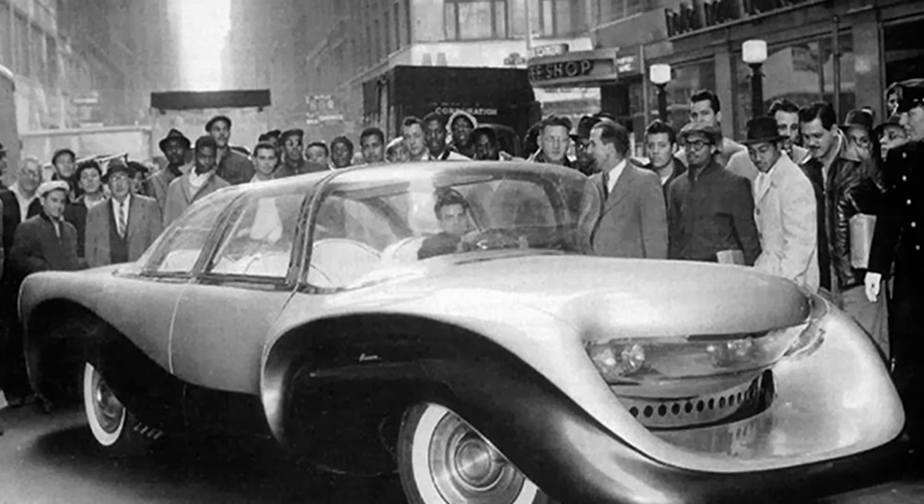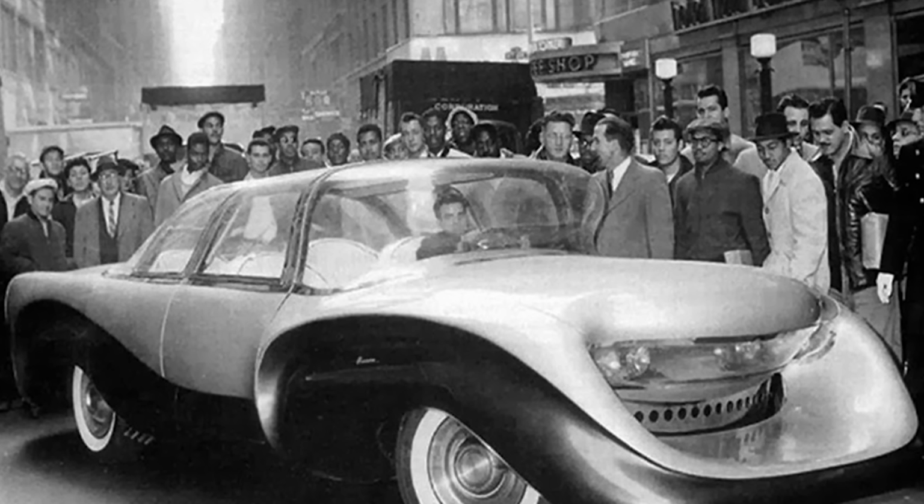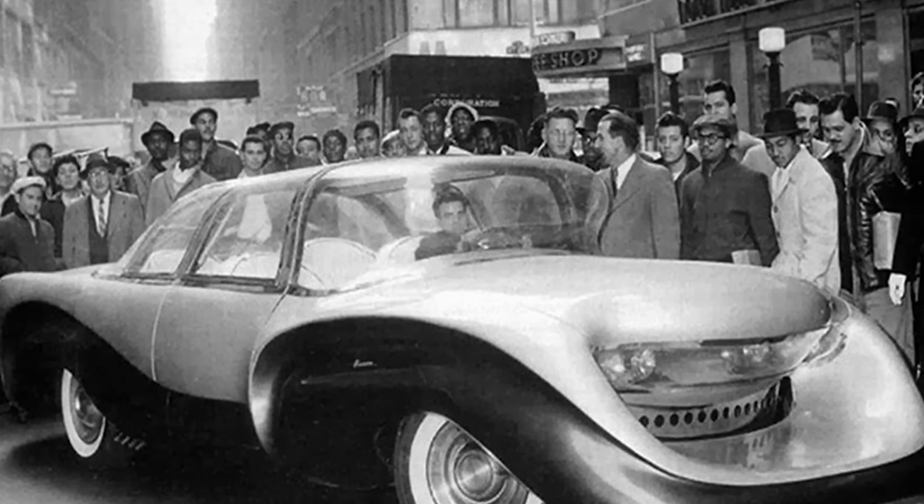But the journey to the unveiling turned into a disaster. The Aurora had been built on an old 1953 Buick chassis and hadn't been started in years. As Father Giuliano drove to New York, the car broke down. Not once, not twice, but 15 times.